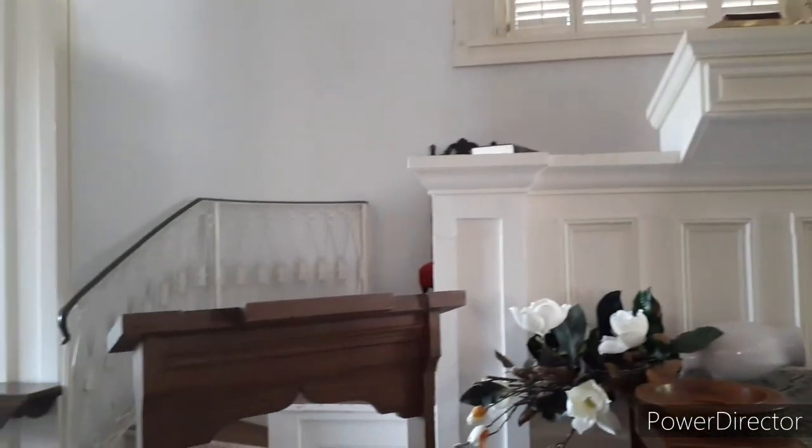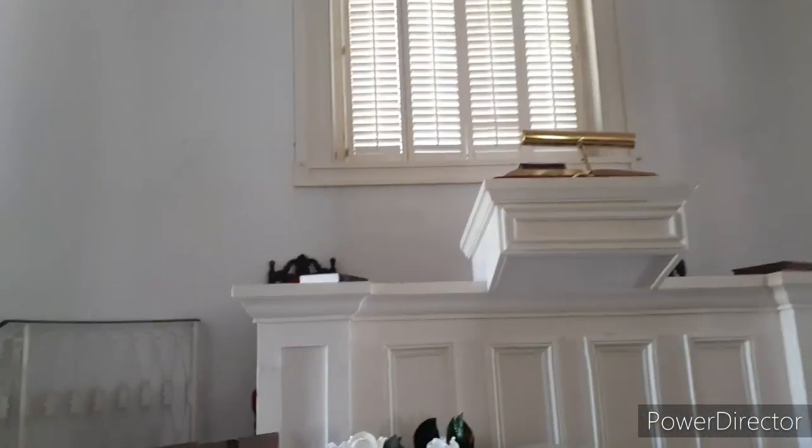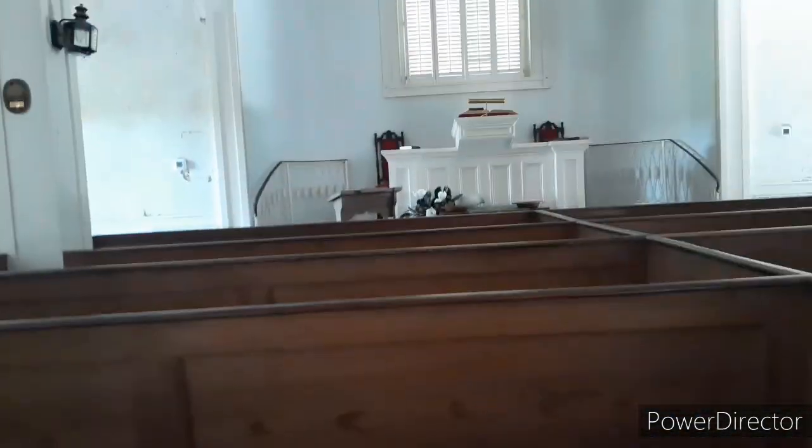This is the view from the very front of the church. I believe the elders of the church would have sat here. Maybe the deacons. I'm not 100% sure how they did it back then. I would imagine that they opened up all the windows, and the sunlight would just fill in here. They still use this church, so things have been installed like air conditioning, electricity, whatnot.